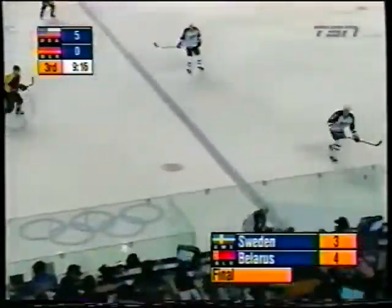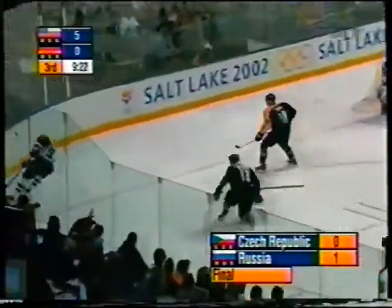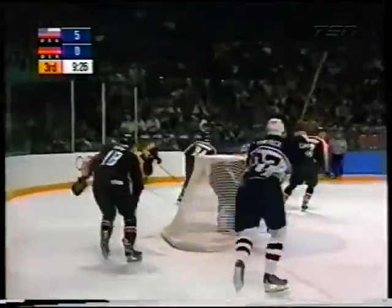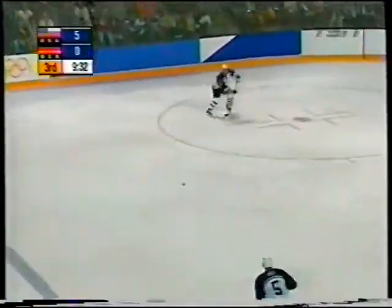5-0 USA. Explosion in the second period with 4 good-looking goals. A load back, bumped Roenick. Germans move away. Hines coming out down the far side, shoots it in, heads off to the German bench.